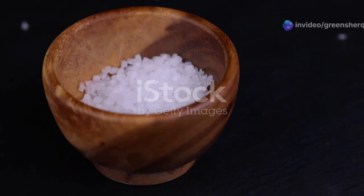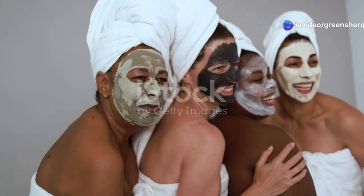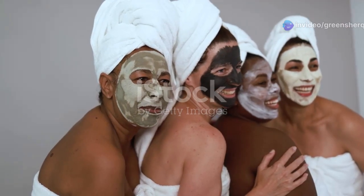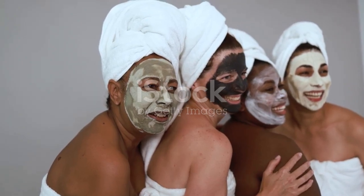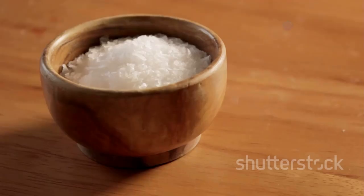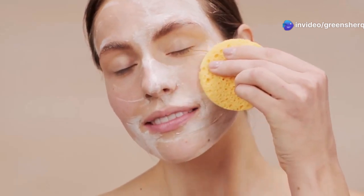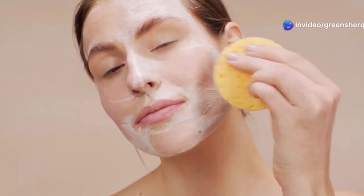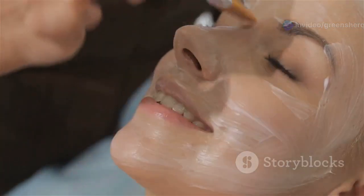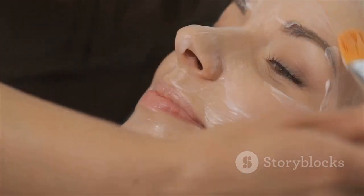At the heart of this rejuvenating mask lies the magic of sea salt. For centuries, sea salt has been revered for its therapeutic properties, particularly for the skin. But what makes it such a potent anti-aging ingredient? Sea salt is a natural exfoliant. It gently sloughs away dead skin cells, revealing the fresh, vibrant skin underneath. This process not only brightens your complexion, but also allows for better absorption of other beneficial ingredients.